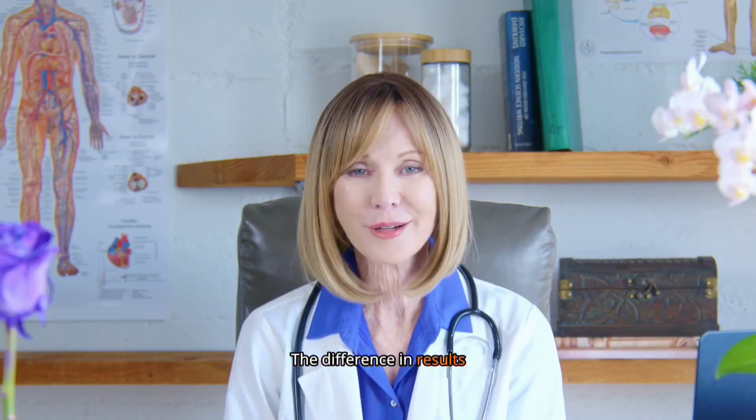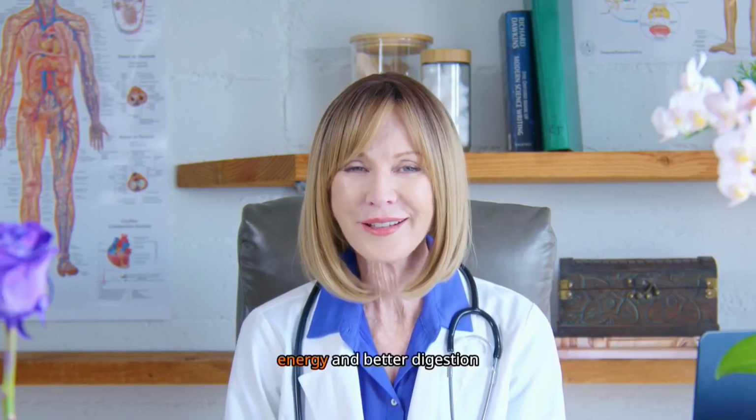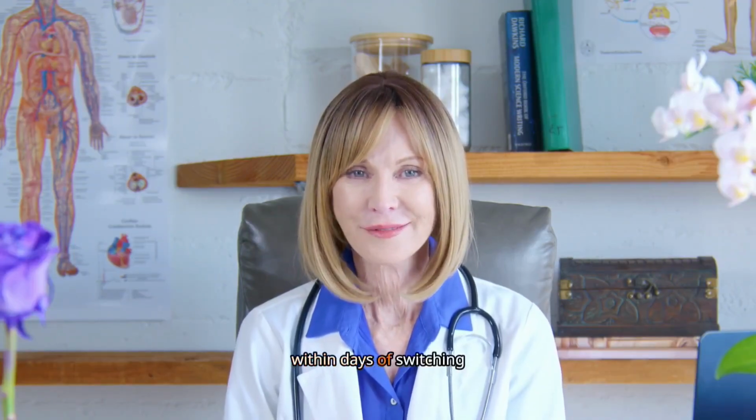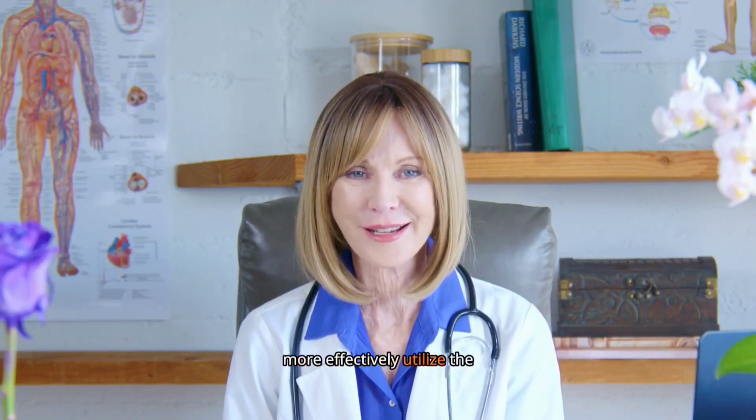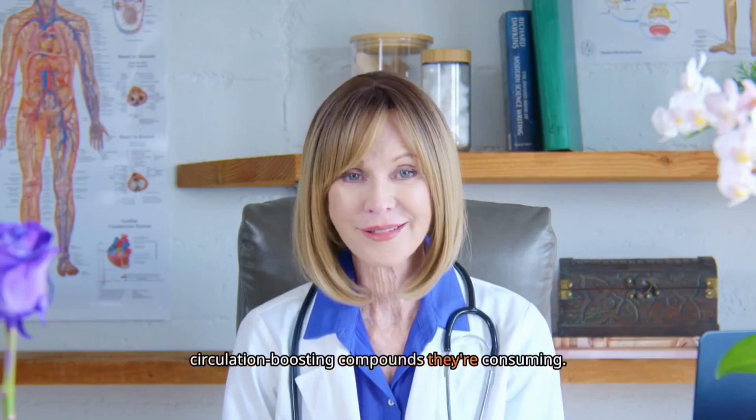The difference in results can be remarkable. Many people notice improved energy and better digestion within days of switching to Meyer lemons, as their liver function improves and their body can more effectively utilize the circulation-boosting compounds they're consuming.